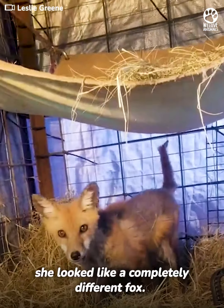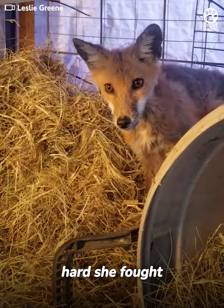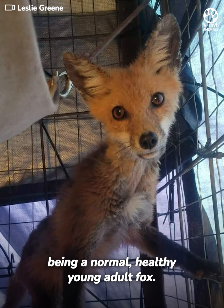She was finally getting some relief from all of the itching. Within 2 weeks, she looked like a completely different fox. Just her will to live is amazing, to see how hard she fought from the brink of death to come back to being a normal, healthy, young adult fox.